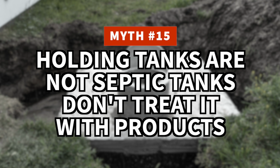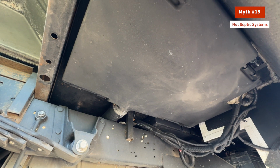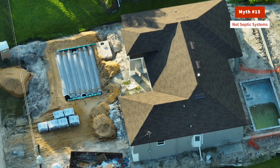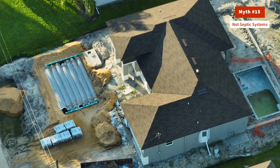Holding tanks are not septic tanks. Don't treat it with products. Holding tanks are not septic tanks. You are correct. They are not septic systems. Septic systems have very long amounts of time to allow for waste to break down naturally. RV holding tanks do not.